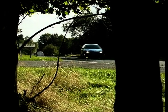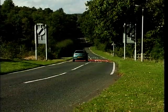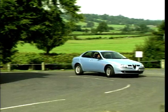Now, the six-speed gearbox is as smooth as silk, and the roar that you get from that V6 will really send you into raptures. Now, you can feel the power from the engine the moment that your foot hits the accelerator. It goes like a rocket, but it's once you get to 4,000 revs that this engine really begins to sing. We really enjoyed driving the 156. It is a fantastic driver's car. In fact, I sometimes think of it as a refined go-kart.